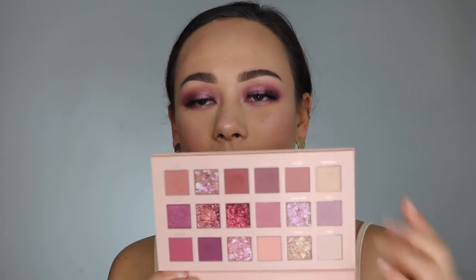I think Huda is very clever with her palettes. I find them to be quite unique, honestly. I've never seen a palette that looked like this with these finishes in the pan, even if they look like regular shimmers on the lid. They're so pretty to look at, and I dig this palette, honestly. I love the colors in it, so I don't really have anything to complain about. Anyway, so that was my little opinion on the Huda Nude palette.